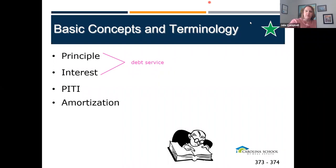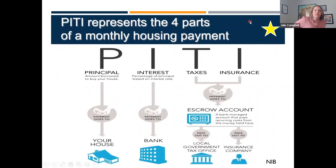So here's a picture of our PITI. The principal is the money that goes towards your house. It's the money that you borrowed, and the payment goes toward your house. The interest is the money you pay that goes to the bank for borrowing that money. The bank charges you to borrow money. That's what the interest rate is.